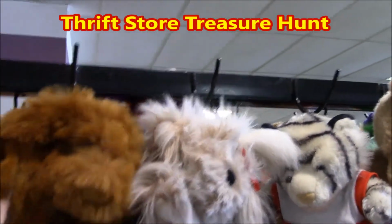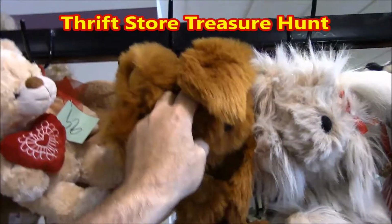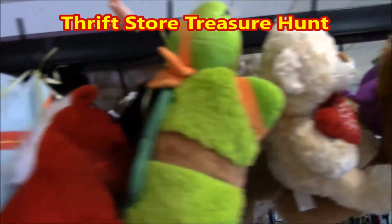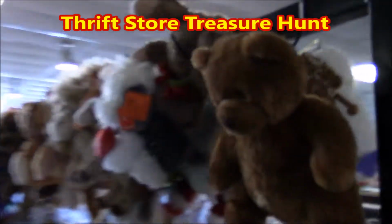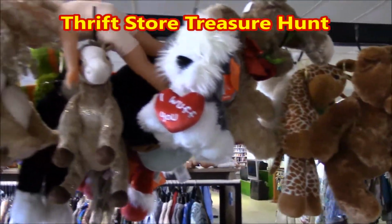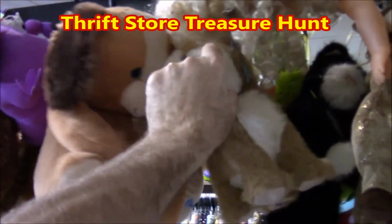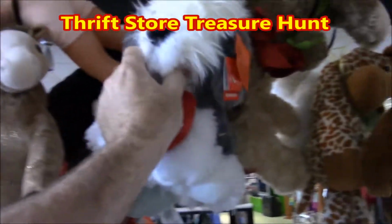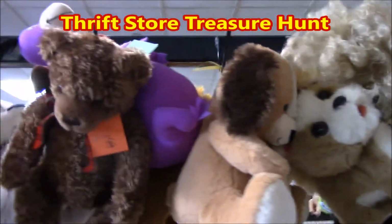Now this one, for some reason, doesn't have a mouth or anything. Let's see here. Okay. That. We're going to wrap around here. We're coming around the other side. Okay. Anything look good? This is one of those with the open mouth. Again, it's easiest to get a stuffed animal with an open mouth.